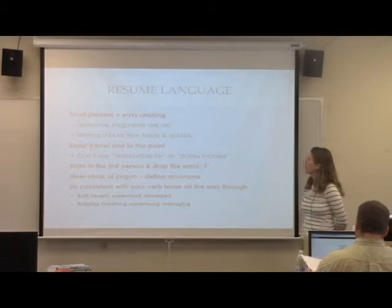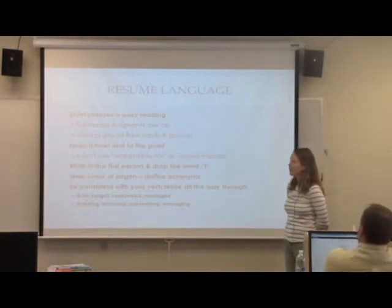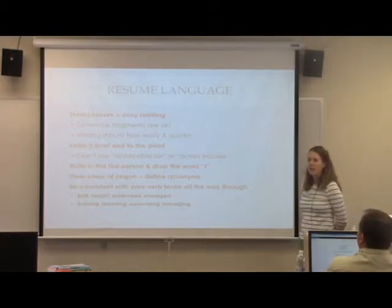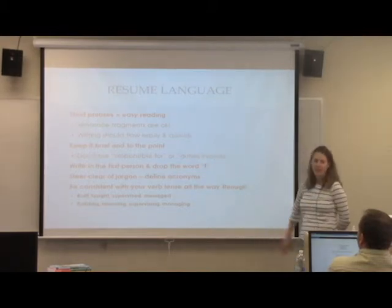They're not going to have to think too much about all of the reading, or otherwise they're going to set it aside. You can use sentence fragments. So after all this English for all these years, it's actually all right to use sentence fragments in your resume, and it should flow very easily. You need to keep it brief and to the point. Don't use responsible for or duties included.